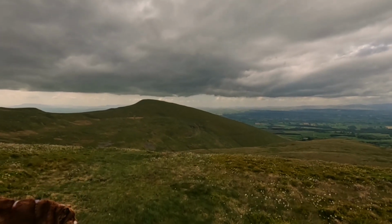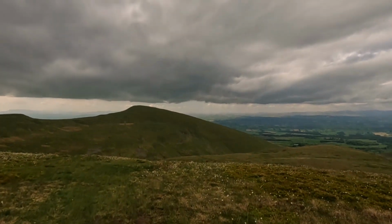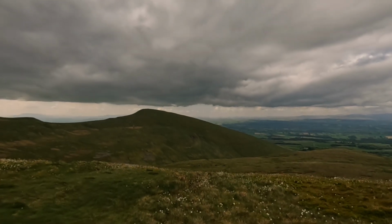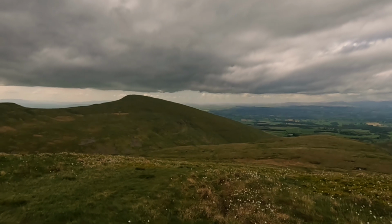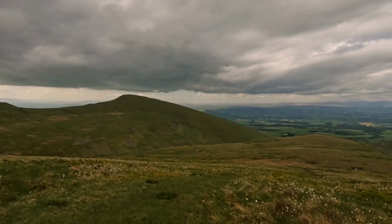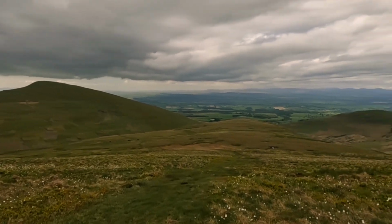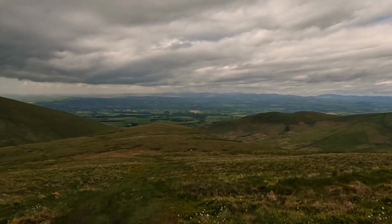So from the end of Middle Tongue here, we're going to drop down into the valley. That's Murton Pike over there. We've done that. I'm just looking down Middle Tongue here. There's a load of cows down there. I really don't like cows, so I'm going to keep well to the right of this ridge and keep out of their way.